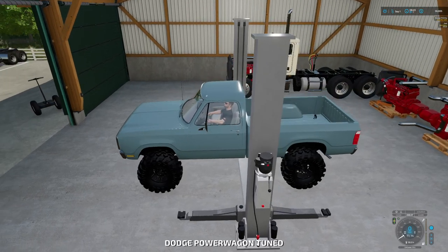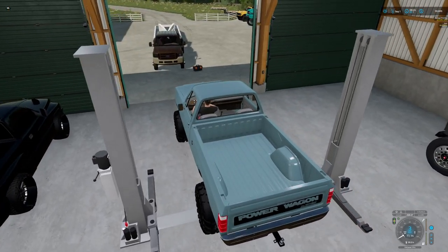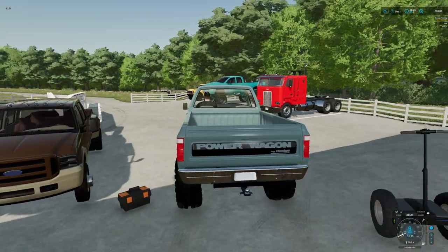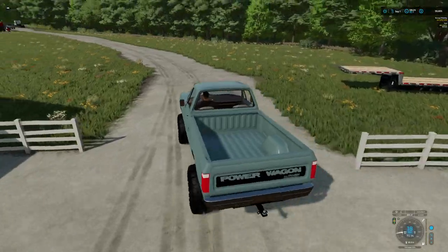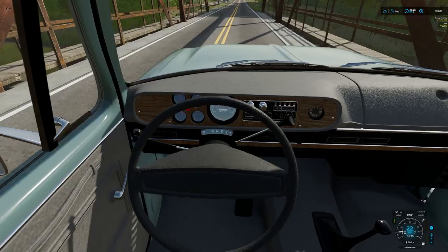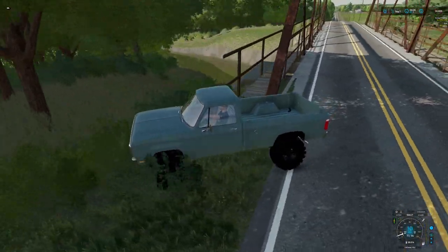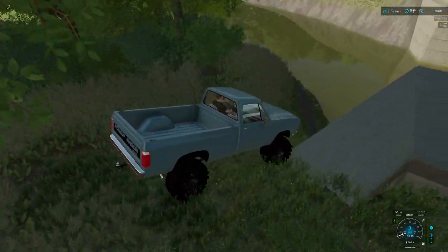Look at this beast. Now, I went ahead and did a couple things to the engine, just some better spark plugs and a tune up. So hopefully we got a little bit more power in it. Everything seems pretty good in the truck and it drives really good. I want to take it down below the bridge right here just to see what she's got. We're not going to do anything crazy with it because we are going to try to sell it.